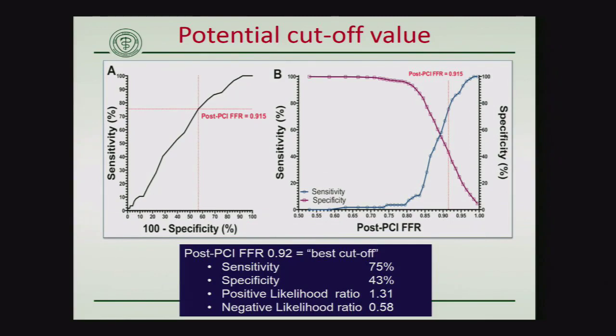By a sensitivity and specificity analysis, we were trying to establish the best cutoff value to predict a vessel-oriented cardiac event at 2 years, and that turned out to be 0.92 in this analysis. But even at this best cutoff value, the sensitivity was 75% and the specificity was 43%, leaving us with a positive likelihood ratio of 1.31 and a negative likelihood ratio of 0.58.